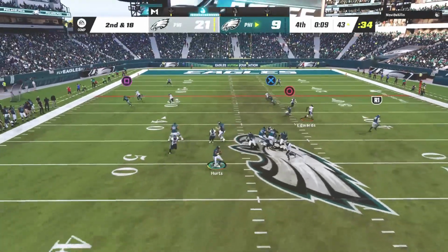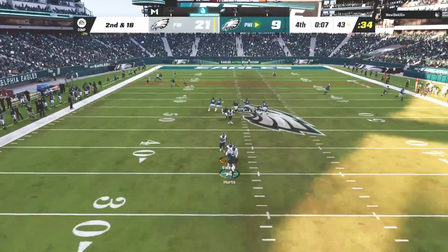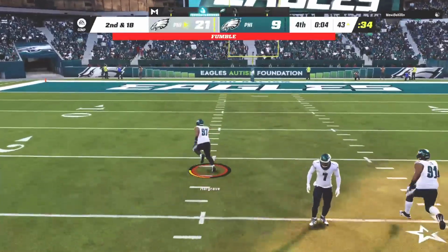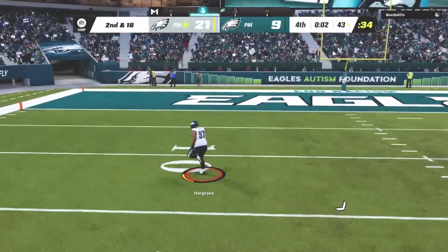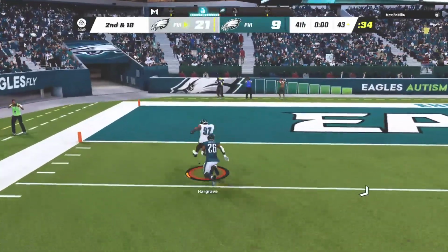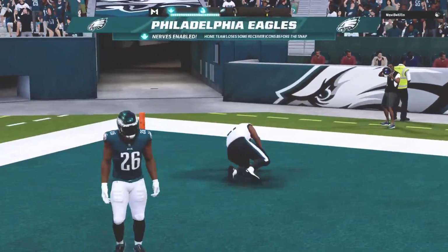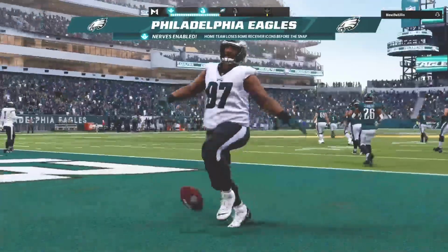Throwing on 2nd and long. Hurts fumbles it. And it's picked up by the Eagles. Does the big boy have the juice? And that might just submit it. A return for a late touchdown.